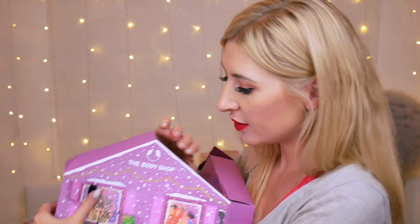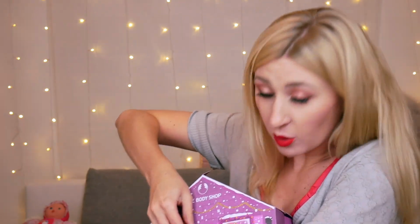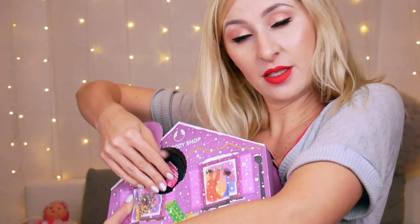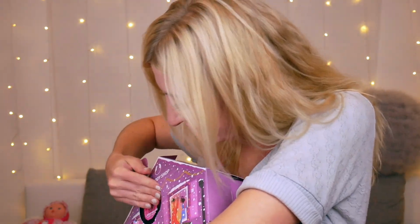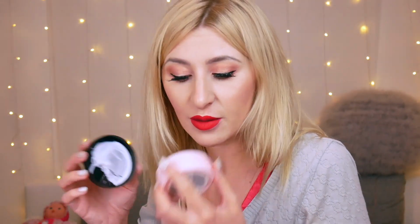Number 8. Number 8 is also on the top, and it's also kind of a round product. Maybe it will be white and we'll have the flag of Poland. No, we have here something. Give me. Yes. Instant Glow Body Butter British Rose. This is, I would say, 50 ml. Yeah, it is 50. I personally like rose flavor. I even have a jam with rose. I love rose scent, and this will be great for me, but I know some people don't like it, but yeah, for me, rose is all the way.